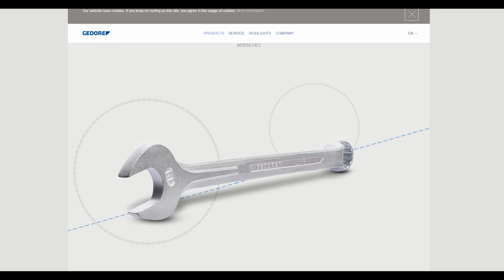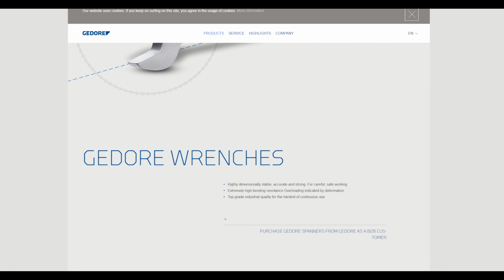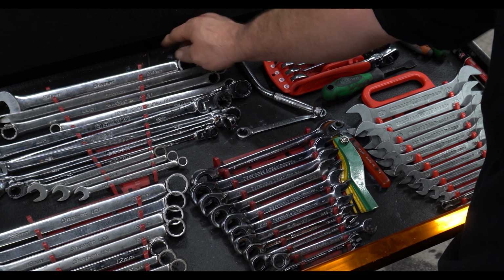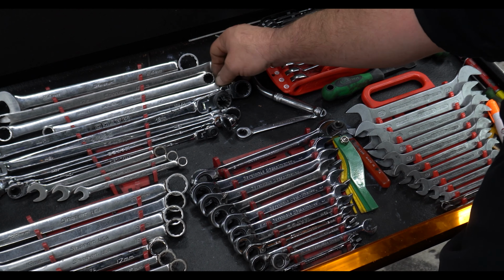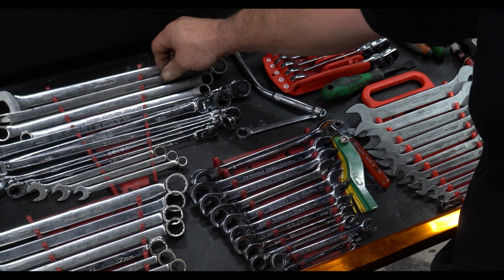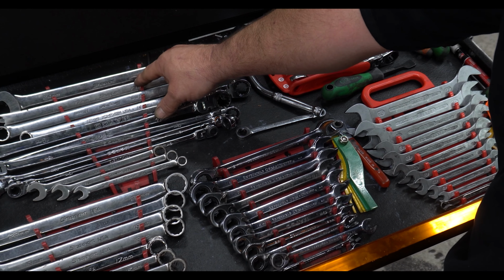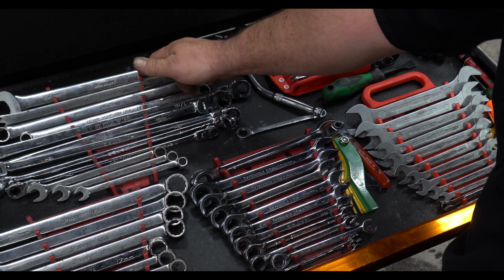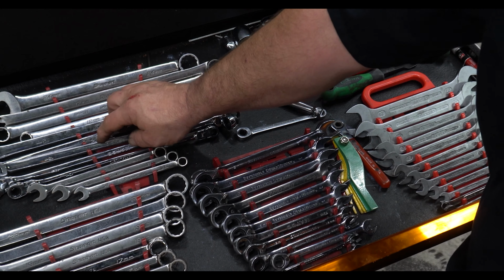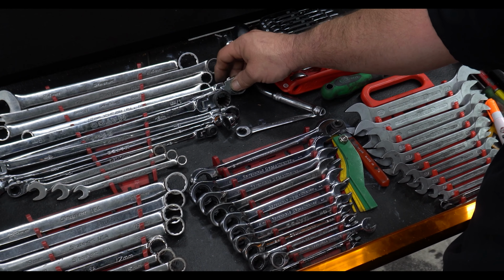Now I've had a set of Gedore wrenches for 8 years maybe. Coworker of mine had a similar set. I took a chance on them mostly just because I needed a 27. They were cheap and they were a German brand. So I went ahead and bought the set of wrenches. Now these are probably some of the most handy wrenches I've ever owned. The up to 32 comes in really handy for that second nut.